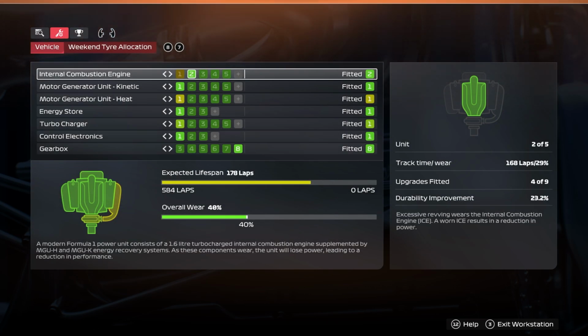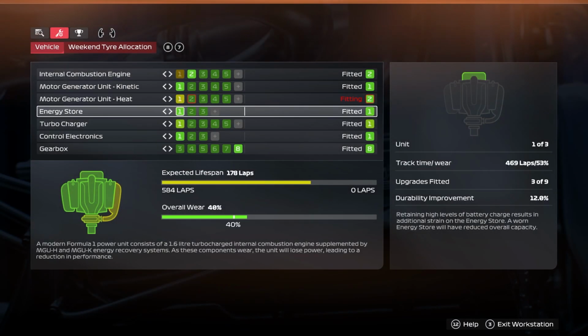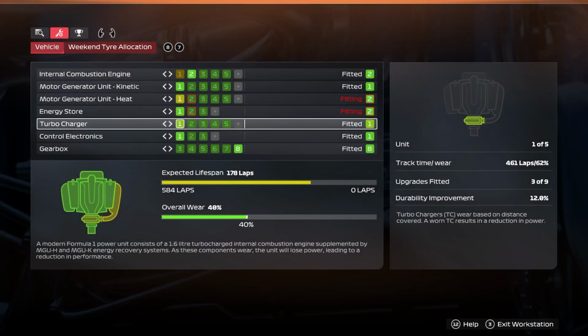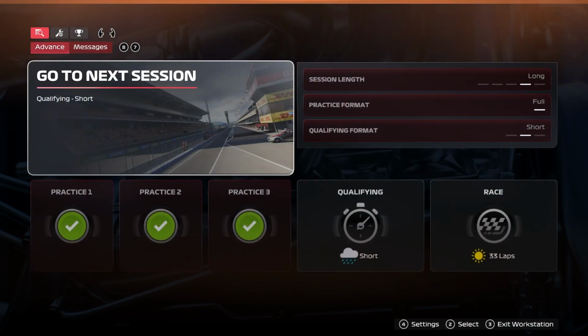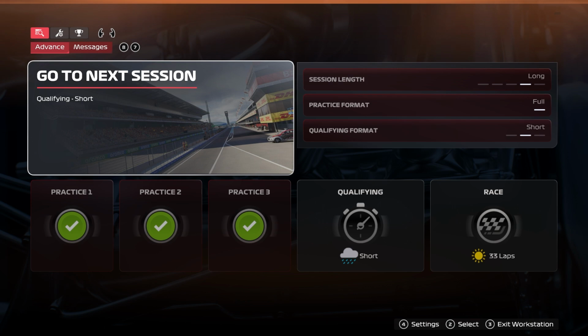Let's see, engine components. Yeah, you're okay. You are definitely in replacement territory. You are practice only. And we'll grab our new gearbox for round 9 of the season. Well, obviously the priority is going to be setting up for the dry race, but let's see what we can do in this qualifying session.